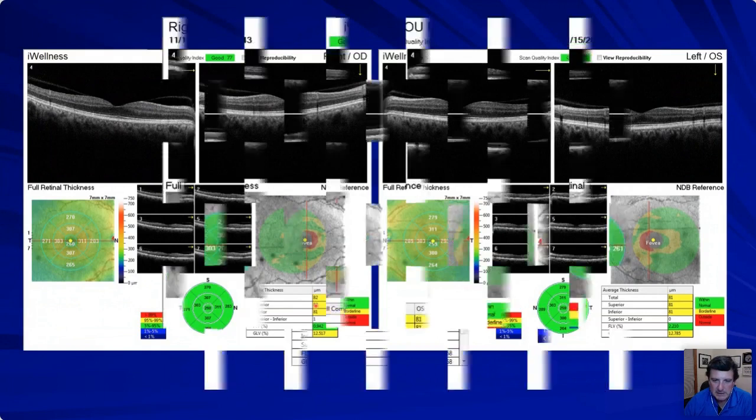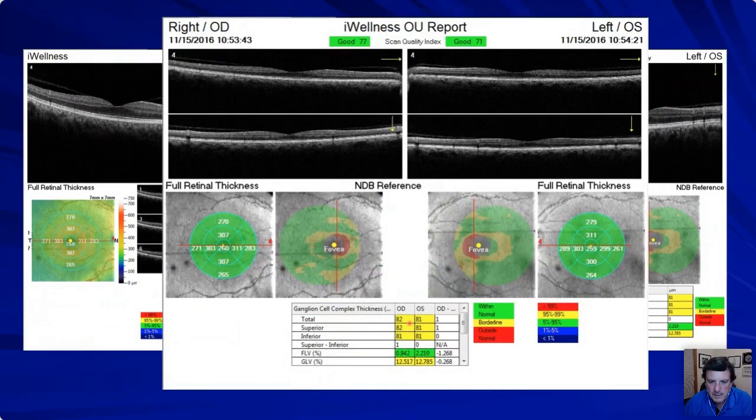But let's go back and take a look at what we're trying to do here. If you look, 82, 82, 81, 1 micron, 81, 81, 81, 0 microns, and again, 1 micron, 1 micron. Very symmetric, very thin. This is a different patient than before, saying focal loss volume is normal, but the ganglion cell loss is thinner than average. Remember, green is good, yellow is caution, red is bad. Green is in the middle. Everything looks good here, even though this is thin, because this could have been blue, but it's green.